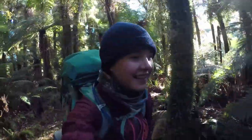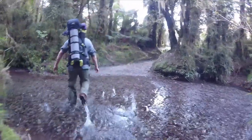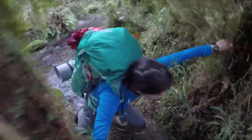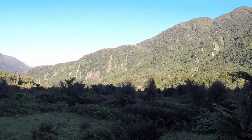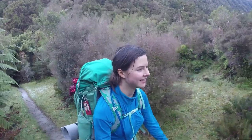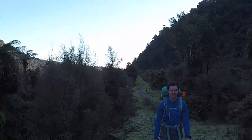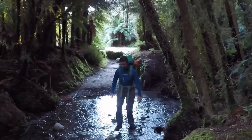This forest just looks magical. I love all the gigantic fern trees and lianas hanging off the branches. I think that was the difficult part of the hike, by the way. So magical here. I love the little pathways.